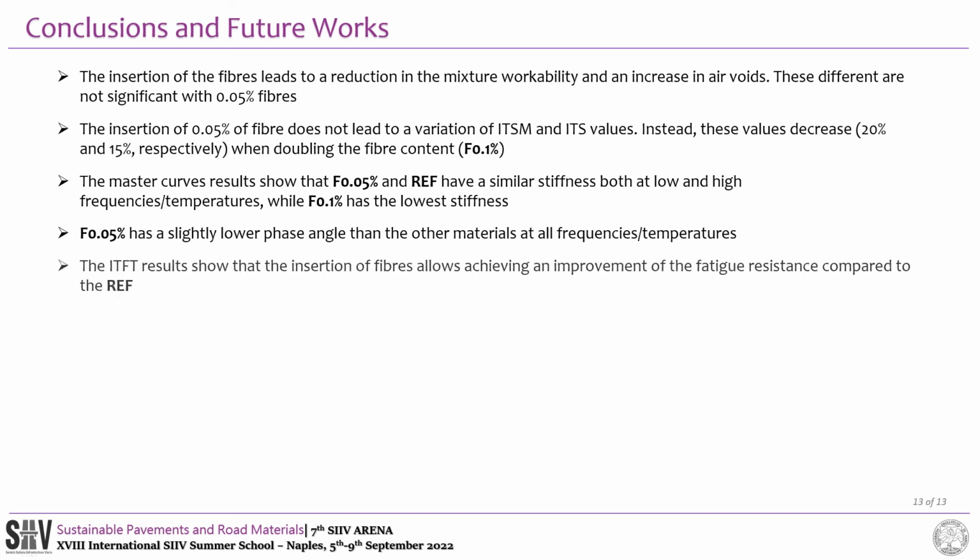And finally, the ITFT results show that the F0.05% had the best fatigue resistance. Instead, a double fiber content resulted in a worsening of behavior, especially at high-low cycles or low strain.